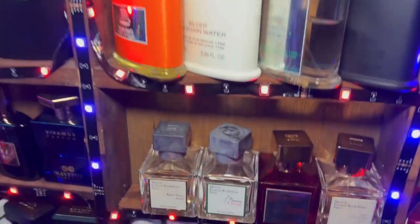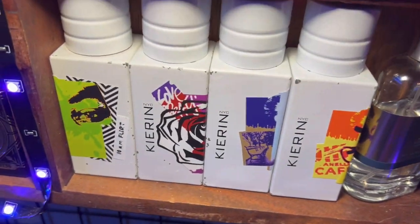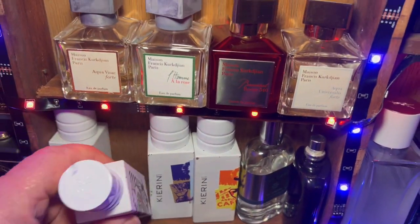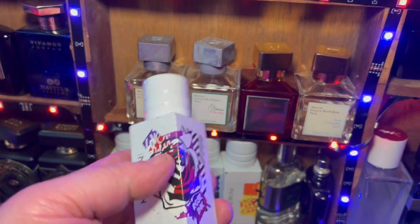Now, here are my Kerosene NYCs. I love these brands. You got 10 AM Flirt, the best rose fragrance in my collection, and it's not close. Rose Inc.